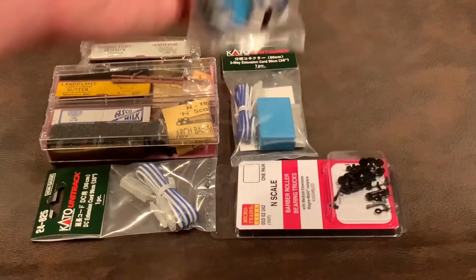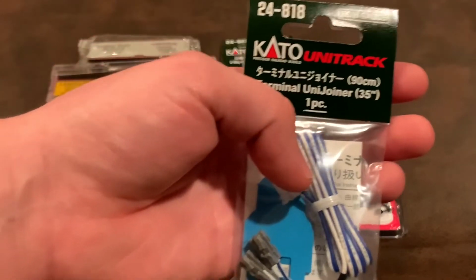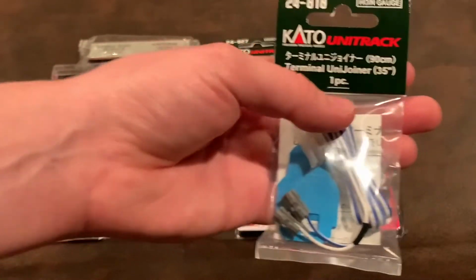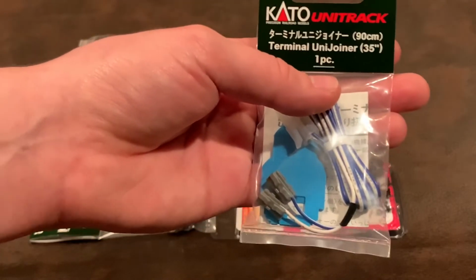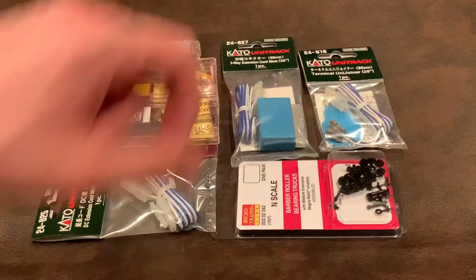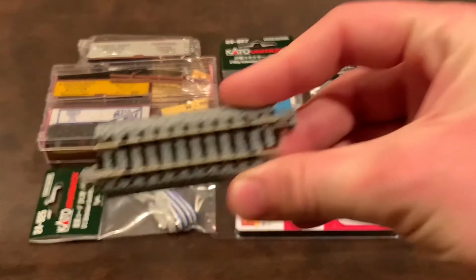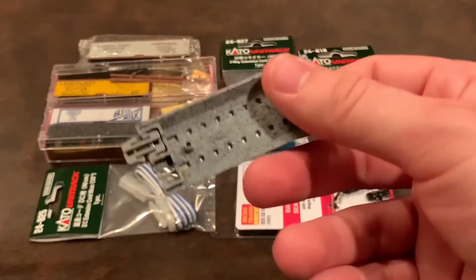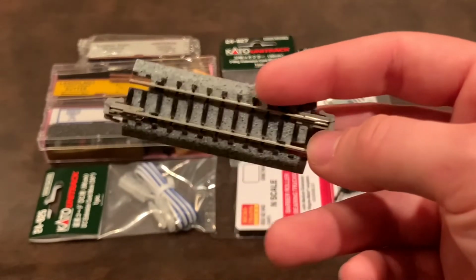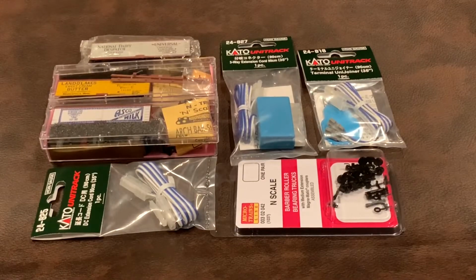Last but not least, I got a terminal unit joiner. So this is basically, if you don't have one of those little Kato power tracks, I forgot what they're called. They're like the little, it's basically this, but it has a little notch to where you can plug in a cord. And basically without that, you won't be able to run your trains.